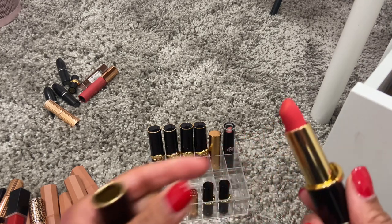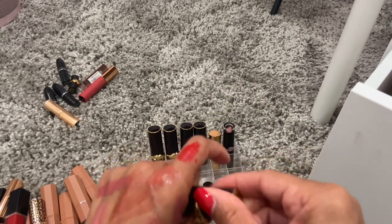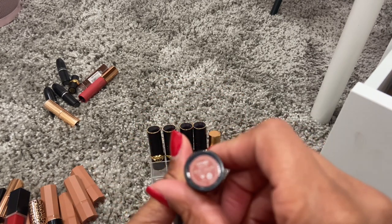And then Pat McGrath, oh, Elson Tuma is definitely keeping this. It's like a bright orangey red. Gotta have it. And then, oh, this lipstick used to be my favorite lipstick color.